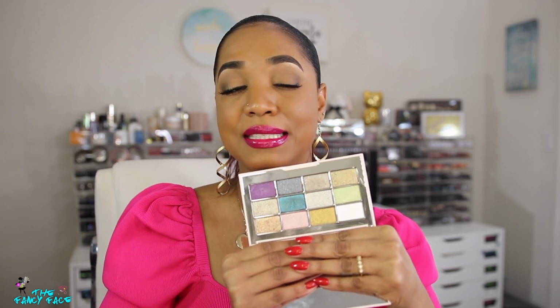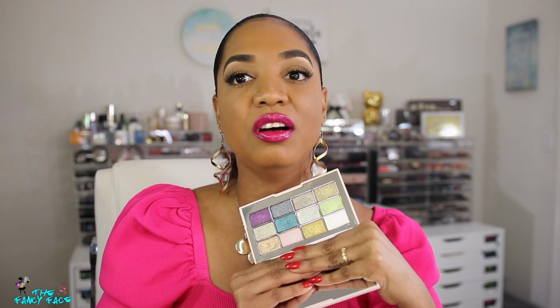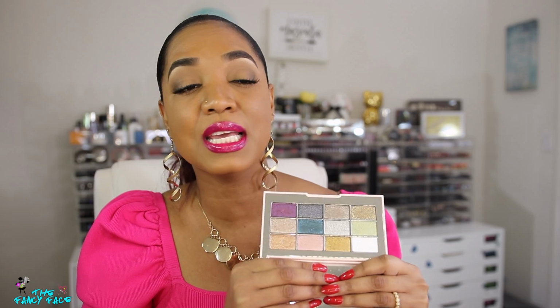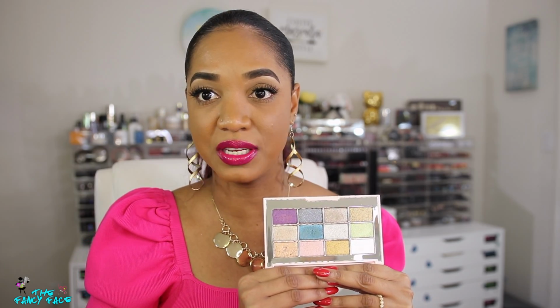Now, I am not done with the shimmery textured eyeshadows, because next up is the JOUER Ultra Foil Eyeshadow Palette. Now this came out for holiday last year. I died over this palette, and I told you guys about it, and I said you got to pick it up. It's pretty, and it went on sale so many times, and a lot of you did go ahead and grab this, and you could have gotten this for like under $20, because I think JOUER had it on sale. I'm not gonna get into this. All I know is it's a beautiful palette, and I'm glad I have it in my collection.